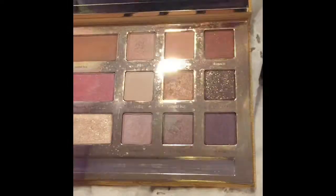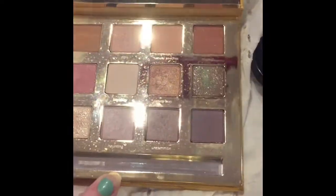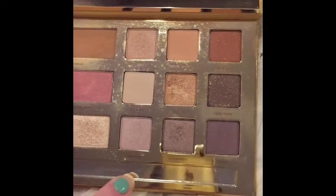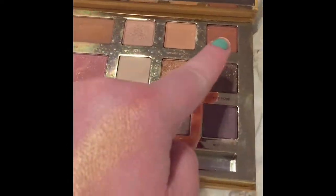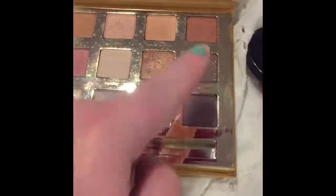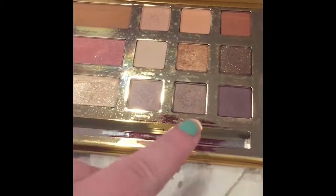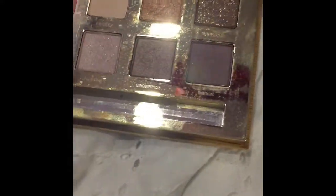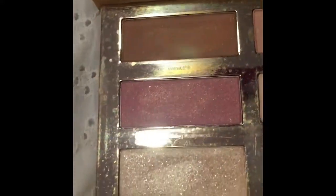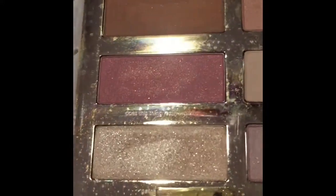So last time I was really using this, what is it, Sassy Bun. I do love that lid shade, but I pretty much stuck to these colors here. I didn't really delve far in here, so I really want to focus more out here. I want to try to use everything at least once. Now this highlight is so good.